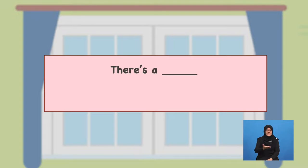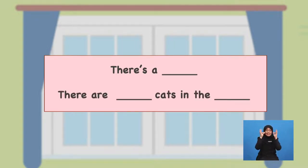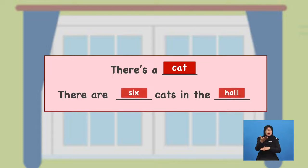Now, boys and girls, remember, when you tell us, use there's for a cat, and there are for cats in the... For example, there's a cat in the kitchen. Or there are six cats in the hall.